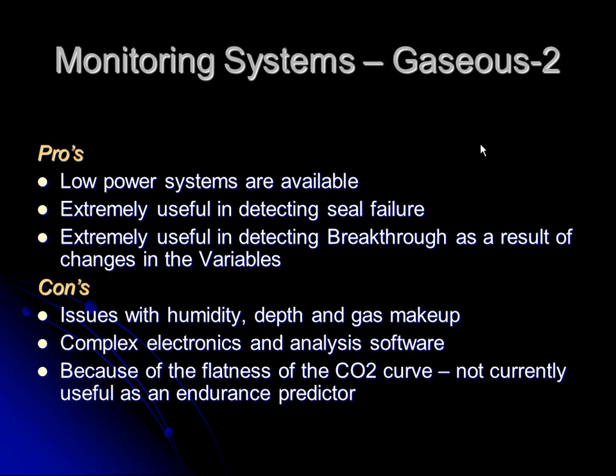Because of the flatness of the CO2 curve as well, when I showed you that graph at the beginning, maybe for an hour or two there's no CO2 coming through the system at all, or almost non-detectable levels of CO2 coming through the system, they can't really be used at the moment as a forward predictor of time. There are software systems that can be developed that can do curve prediction, but currently no manufacturer has that. So the gaseous CO2 systems are not used as a forward predictor. They are just used to say, I have CO2 or I don't have CO2, and this is how much it is. So they can tell you how much.